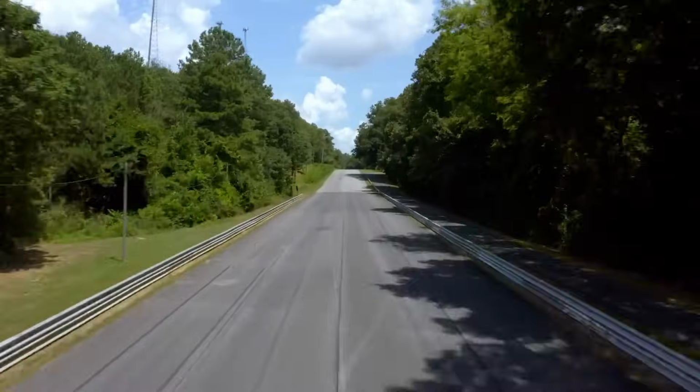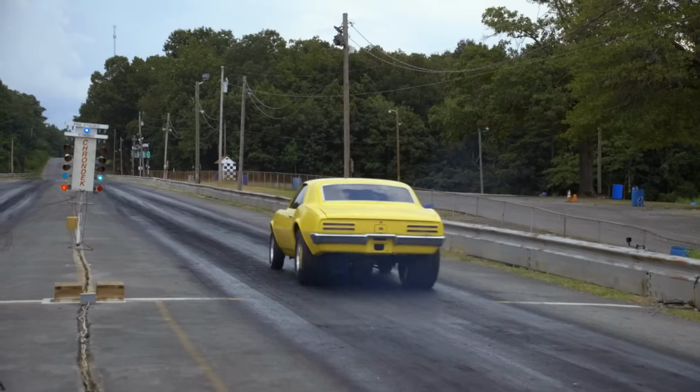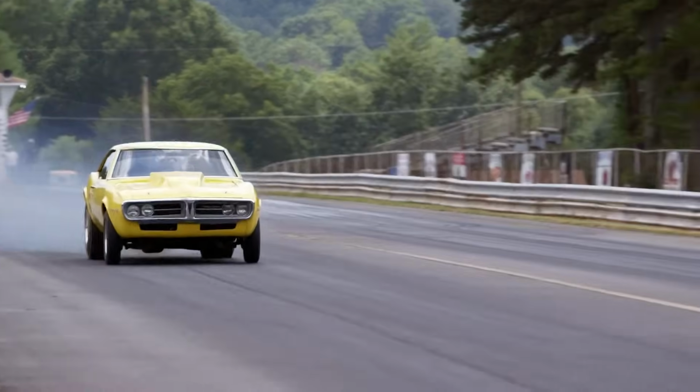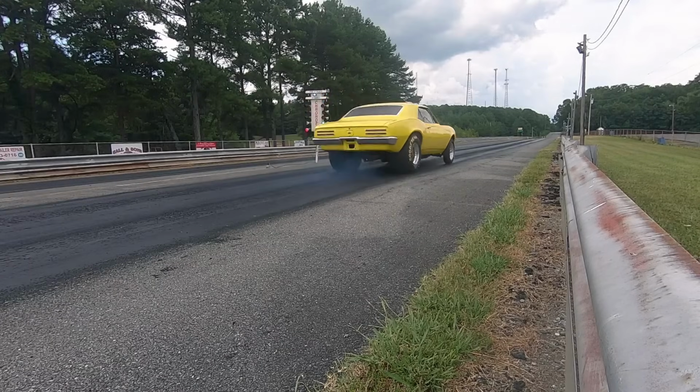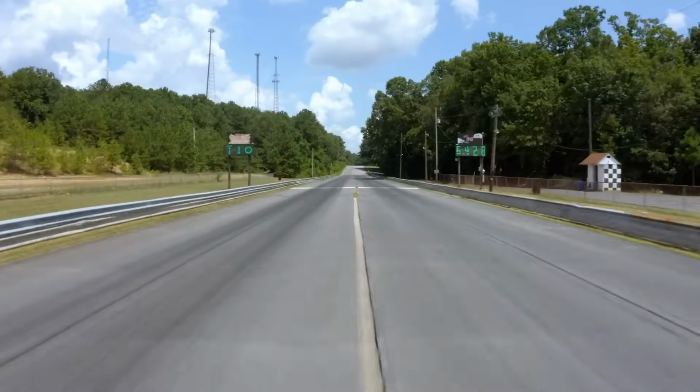Whoa. Okay, none of that went good. It fell on its face. Then it sounded like the fan hit the fan shroud. Then the back of the hood came up. It was not great, but it did go down the drag strip, and I didn't die. So check that one off the bucket list.